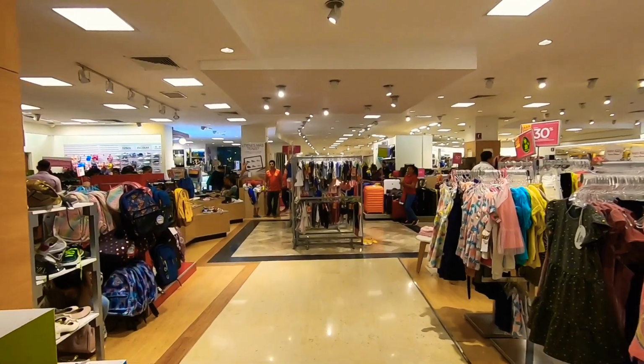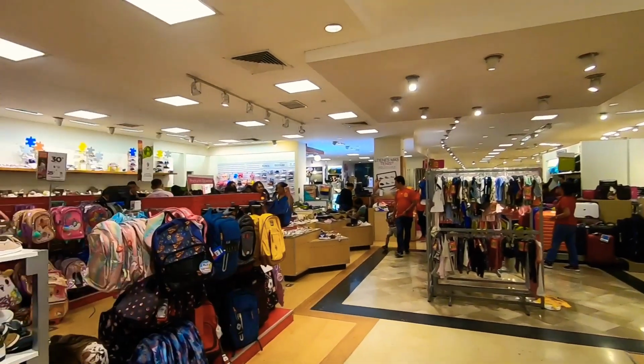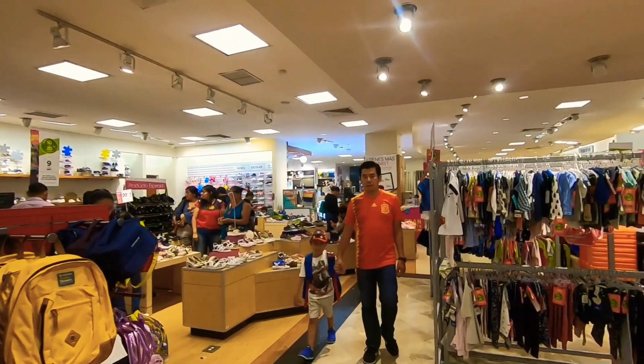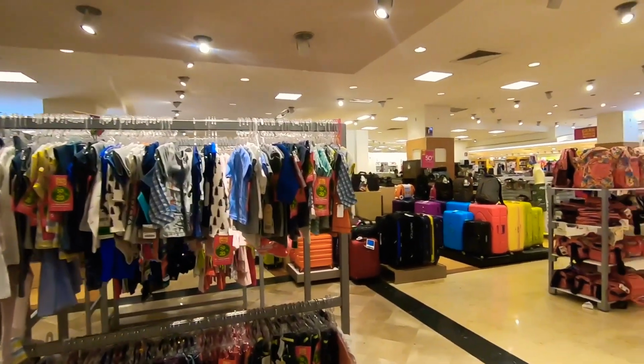More girl clothes on the right. The kids' shoe section should be coming up on the left. Nope, backpacks. It must be up ahead. But I see some of the shoes. They're toddler shoes up on the left on the wall. These racks usually are stuff that's on sale.